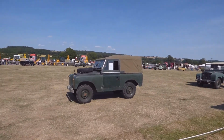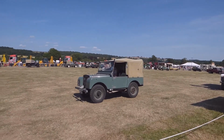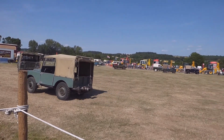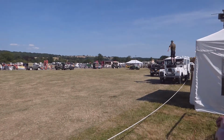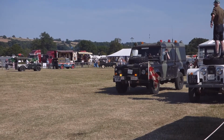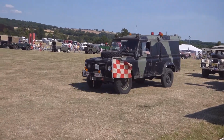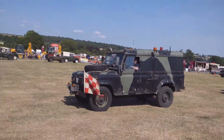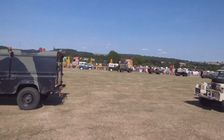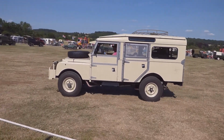We call them Series 1s nowadays. They weren't called Series 1s when they came out. The Rover Company just called them Land Rover. But then when the Series 2 came out, and I'll tell you how to recognize one in a minute, they needed a name, so they became known as Series 1. So, the very oldest ones here, and I'm going to point out the pale green one there, which is fifth from the right, next to the one that's just pulling up. Afghanistan Land Rover. That is the oldest one that's here.